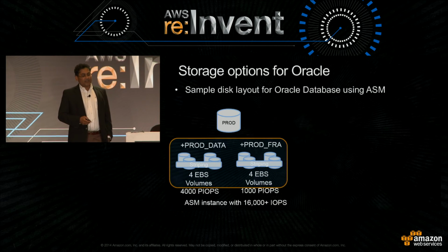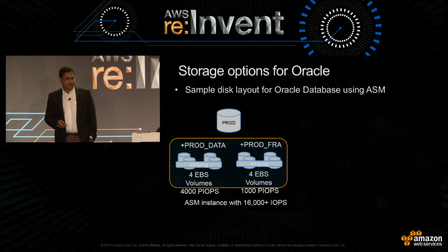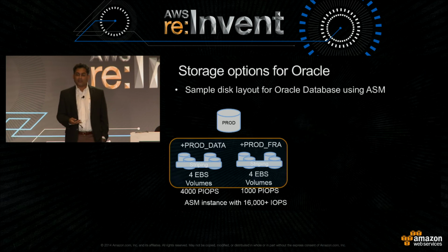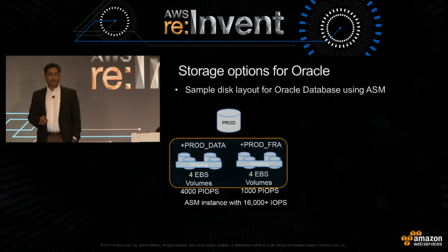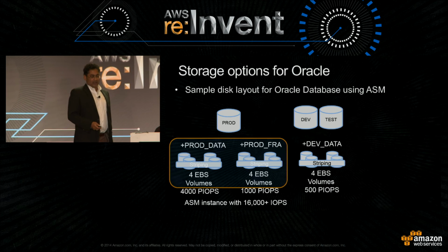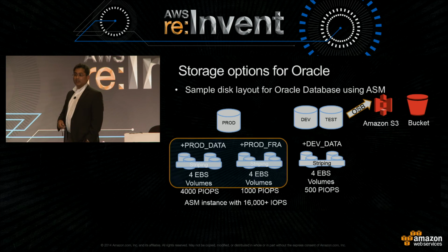A couple of pictorial representations of what I just talked about. Here is an option where you're showing 4 1,000 IOPS volumes for the database, so you get 4,000 PIOPS for the set. You can have ASM manage it, and then you configure what is called the flash recovery area, which is where your transaction logs or archive redo logs are going to go. And typically, non-production environments don't need that same capacity, so you probably have lesser IOPS, or you probably combine multiple database platforms on the same set of disks.